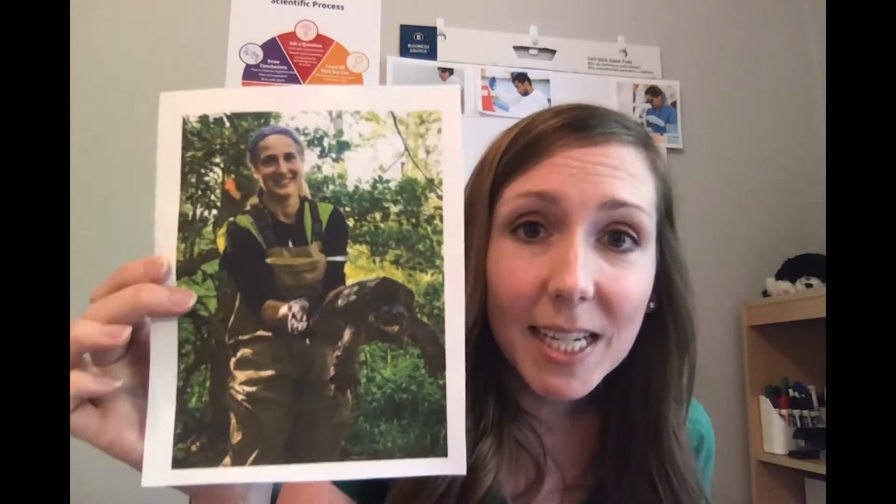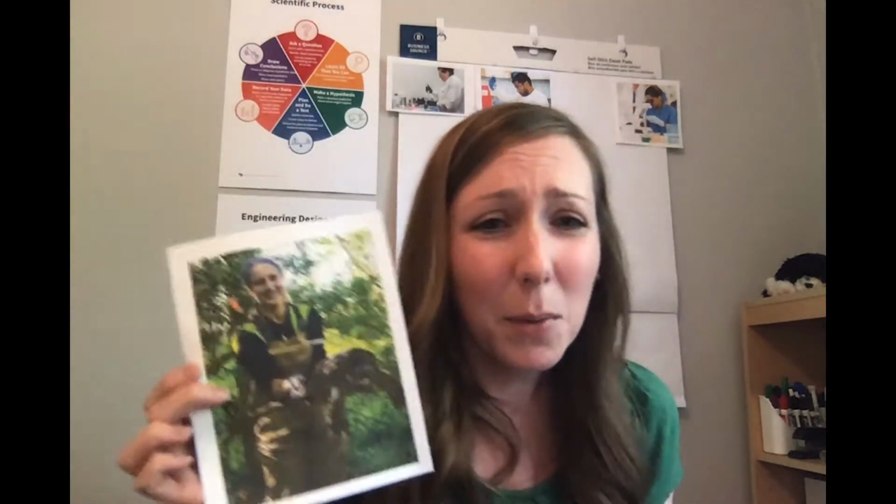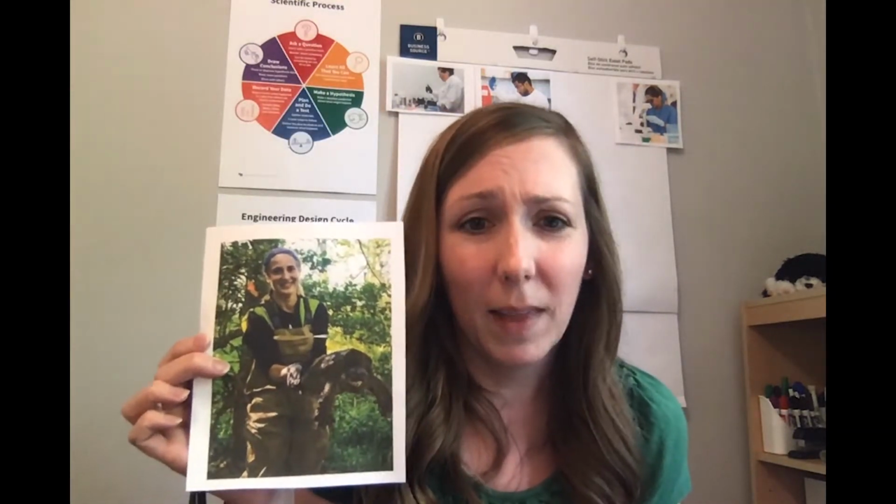This is a type of scientist. This is called a biologist. She's a biologist, and biologists study plants and animals. And it looks like she's studying a snapping turtle. Snap. And these scientists, do you think it would be a good idea for her to wear a lab coat as she's walking through the woods and walking through swamps to try to find turtles?